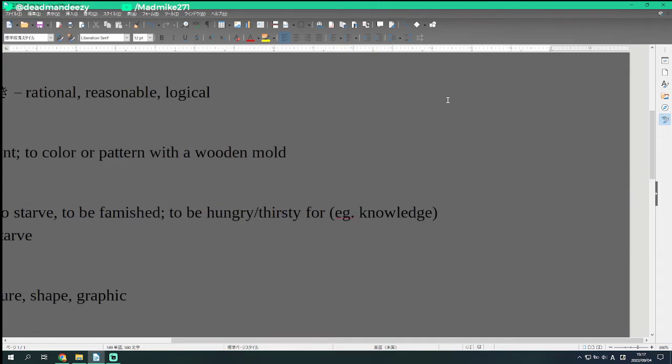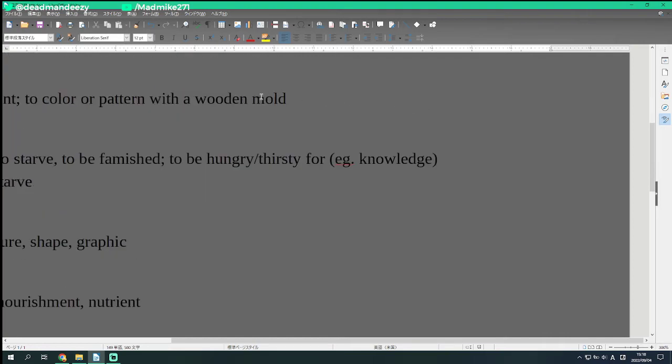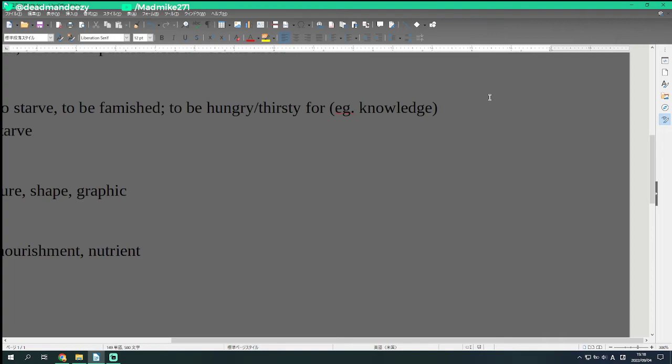Rational, reasonable, or logical is gōriteki. Gō on the left side for coming together. Ri in the middle for logic. And teki on the right side to make this noun an adjective. Rational, gōriteki. To color a pattern with a wooden mold or to print is suru, with our kanji for printing from insatsu, which also means to print. Suru is to print.